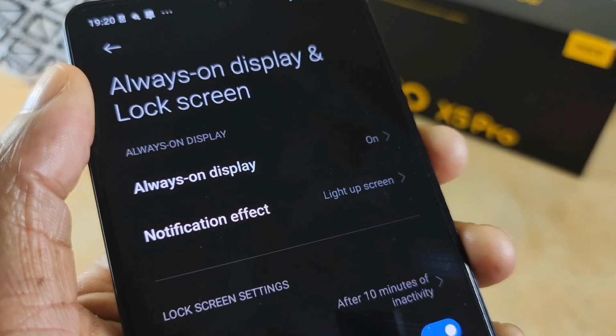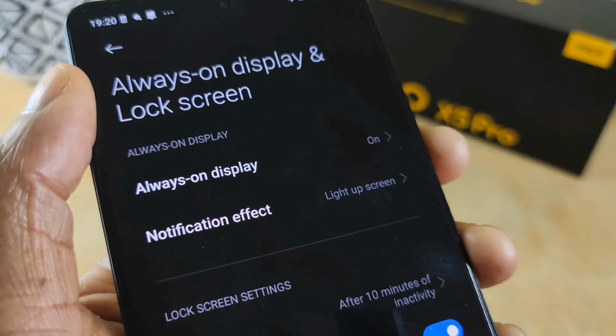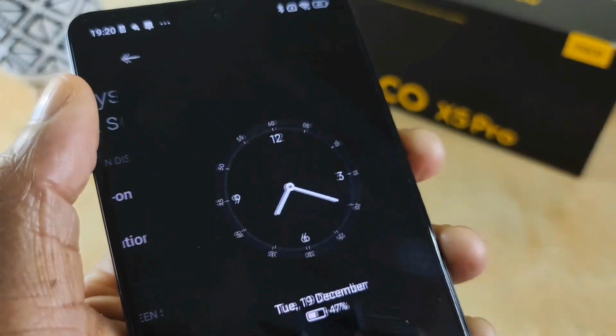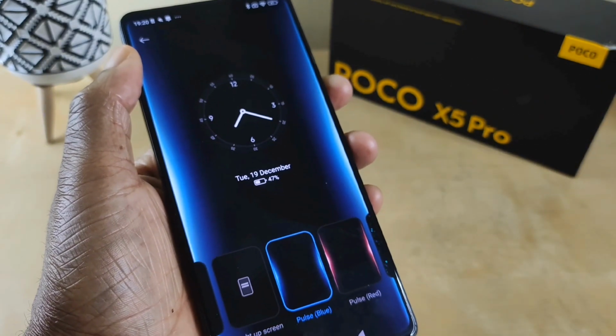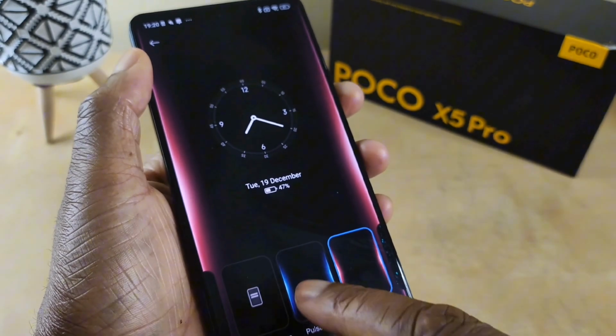You can set up an animation, so when you receive a message, your screen will light up. To do so, just tap on there, and you have a choice here of this pulse blue, pulse red, or starlight.